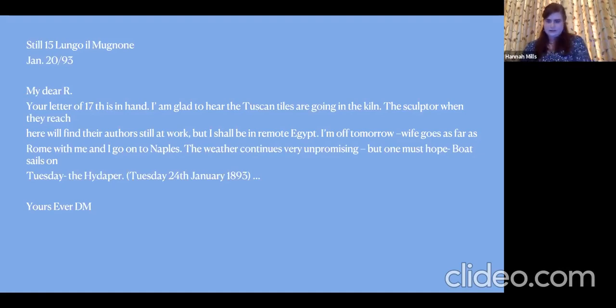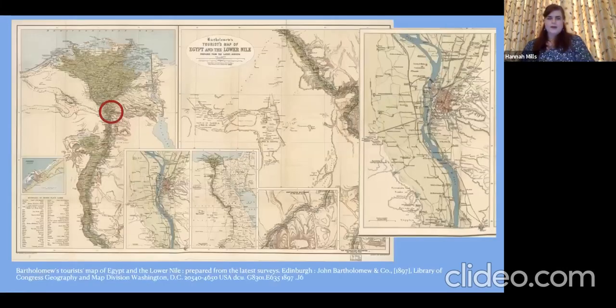But as you can see here, he sets off from Florence, where he's staying, goes to Rome, then to Naples, and then takes the ship to Egypt. And you can see here, so this is a slightly later map. This is from 1897, and it's the Bartholomew's tourist map of Egypt and the Lower Nile. So where the little circle is where De Morgan is headed for Cairo.